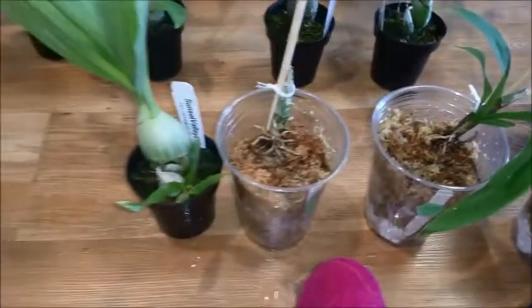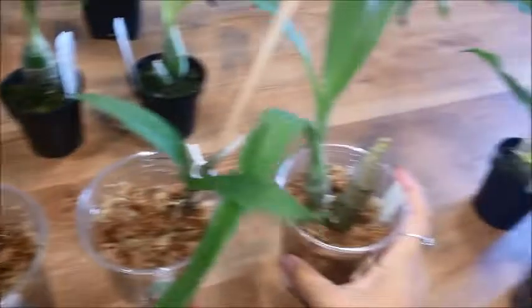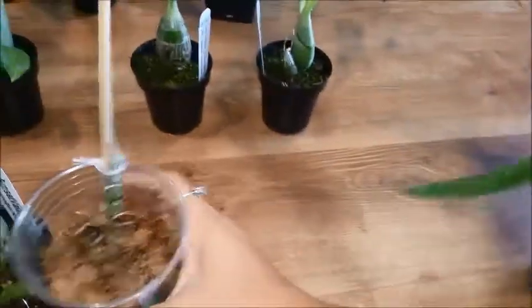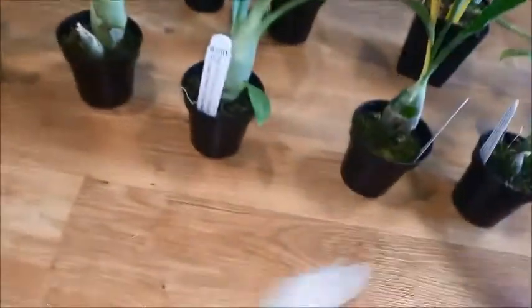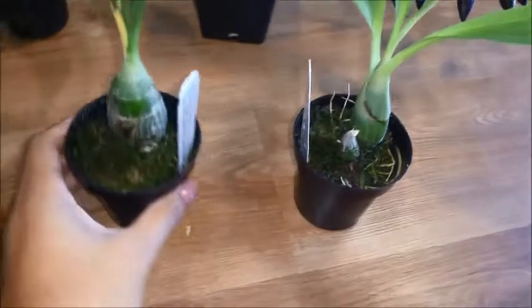Okay, so I'm pretty much done with the first level, so let me move all this so I can get to the second level. Okay. Kind of wet here still from the watering.